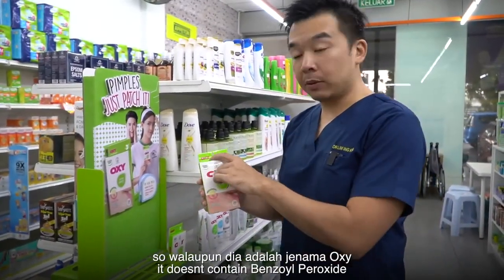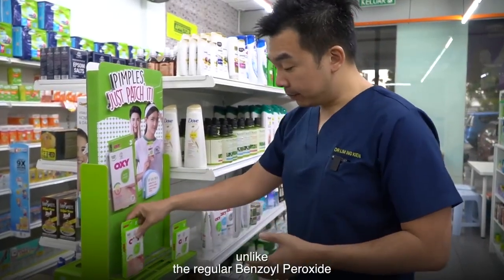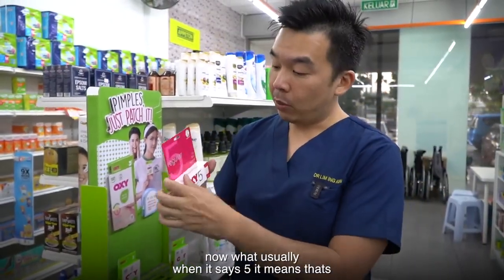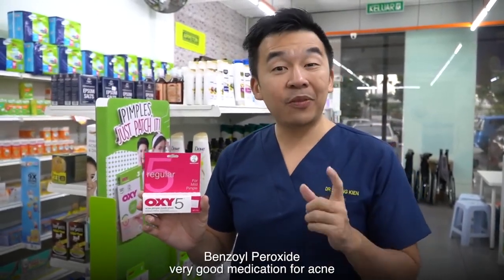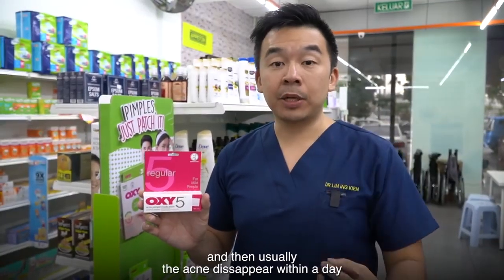So walaupun dia adalah jenama Oxy, it doesn't contain benzoyl peroxide. Unlike the regular benzoyl peroxide. Now, usually when it says 5, it means that it's a 5% concentration of benzoyl peroxide. Benzoyl peroxide, very good medication for acne. Kalau ada masalah jerawat, you spot over it, and then usually the acne disappears within the day.